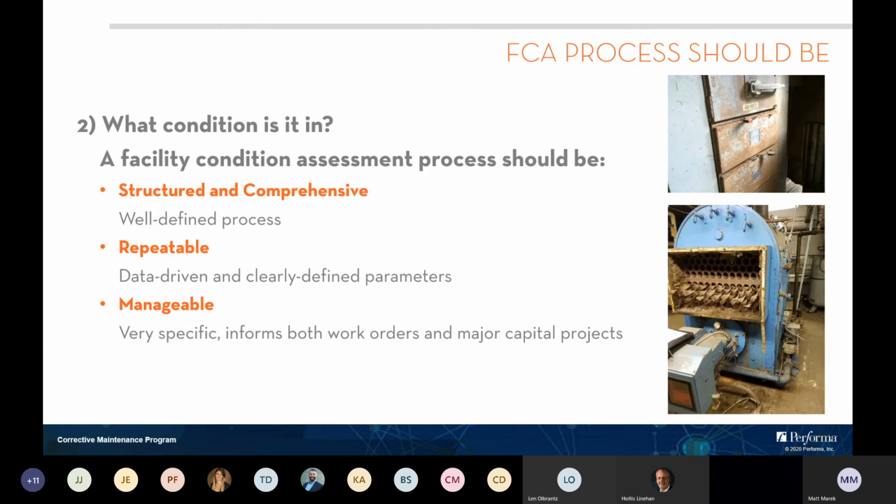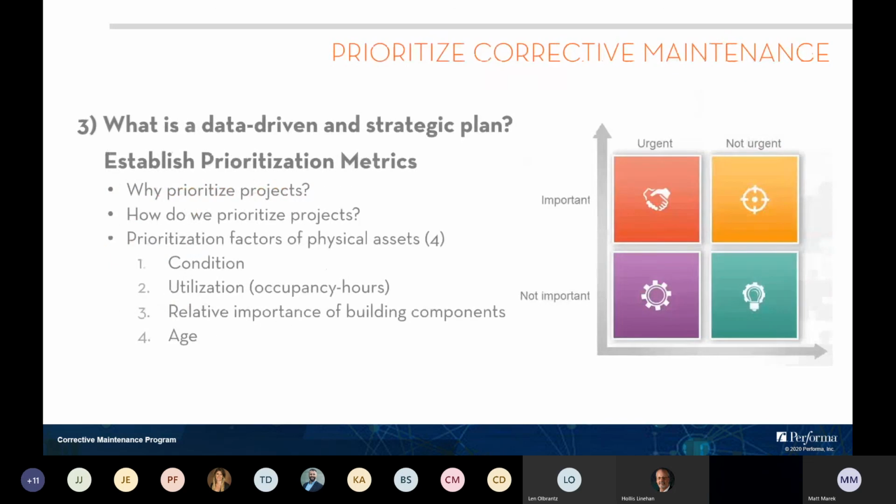And then finally, where we see challenges and where it's highly important is to ensure it's manageable. It's one thing to go through and identify deficiencies in facilities and bring up big numbers, but do these numbers come from very specific projects that are realistic, that the organization needs to do, that might even inform both work orders and major capital projects, so that it's actually a realistic plan with good direction coming out of it in the form of very specific projects.